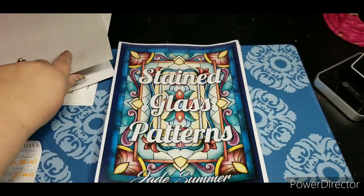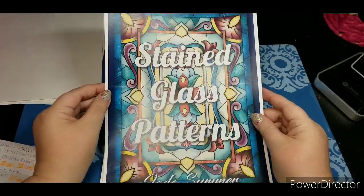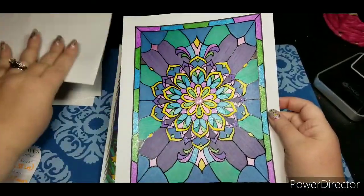Then I have Stained Glass Patterns by Jade Summer, and as a PDF, so I just print out the cover sheet so you know what it is.